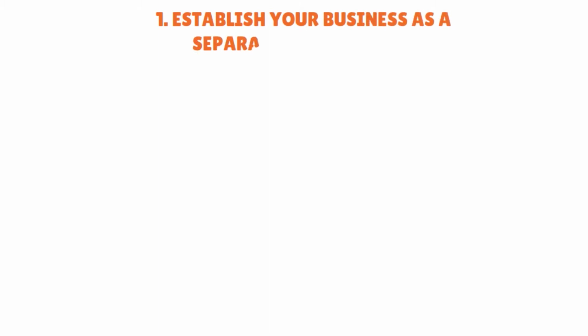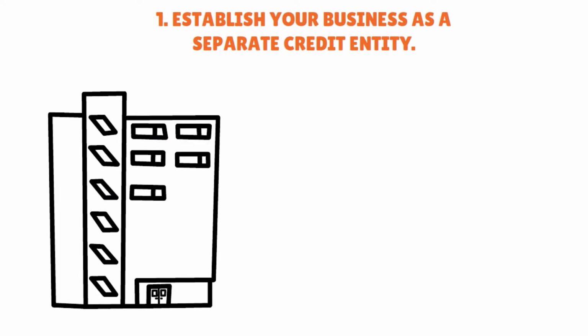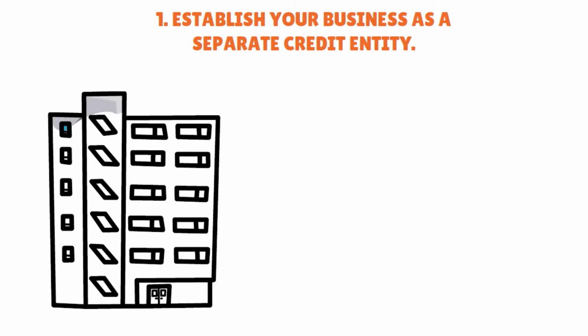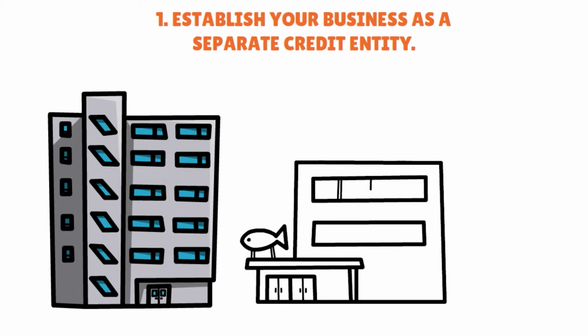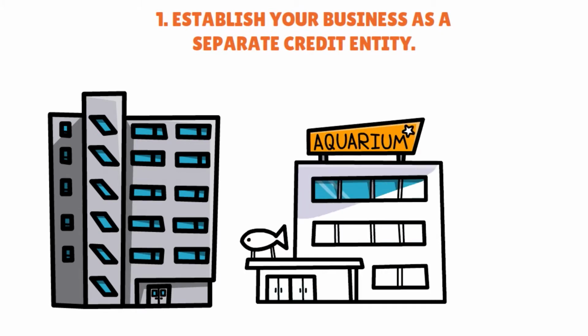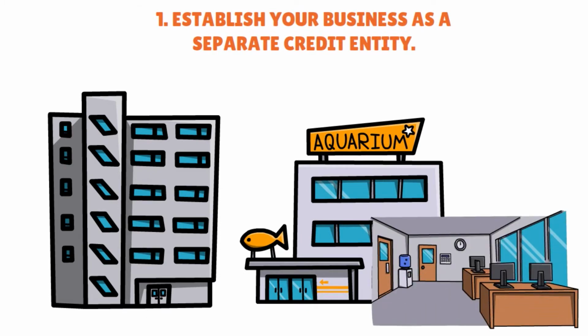Step number 1, you need to establish your business as a separate credit entity. And this is very important, folks, because you want to establish something called a corporate veil. So how do you do that? You need to officially incorporate. You're not going to operate as a sole proprietorship. No, you got to have a business. You have to be structurally seen by the business gas card issuer as a company. So you need to either be an S Corp, a C Corp, an LLC, it doesn't matter, but you cannot be a sole proprietorship.